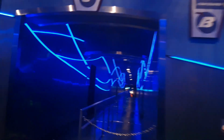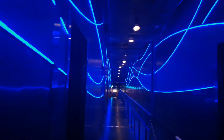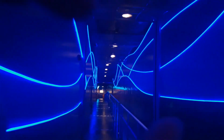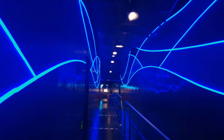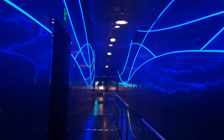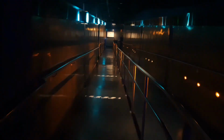All right, thank you so much. Straight onto Concourse C, as you can see. So, pretty much a walk-on, right? Basically a walk-on, because no one's in front of me. Pretty much low crowds here at Soarin'. Basically just walked into the pre-show area. So, I'll see everyone later.